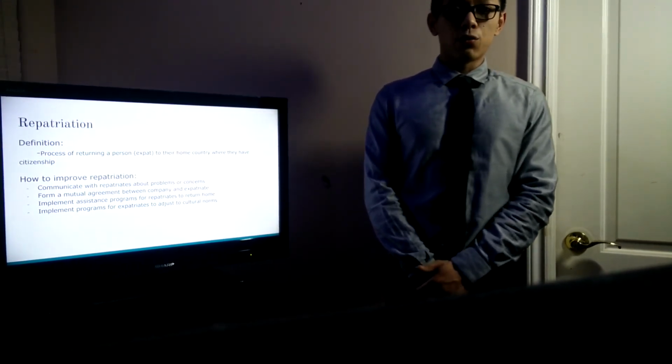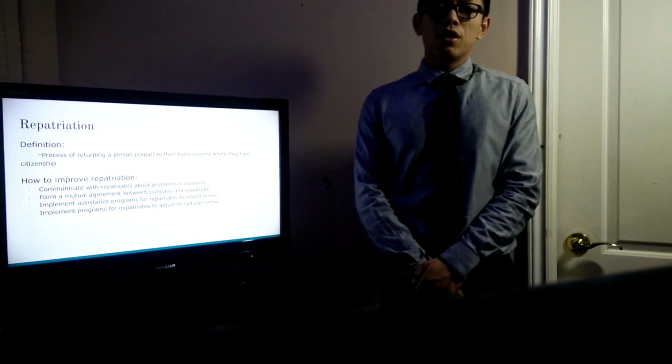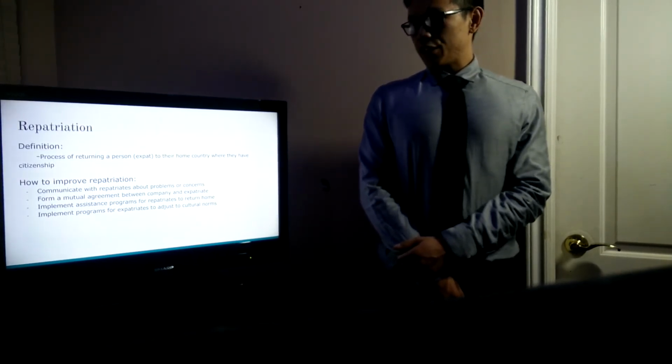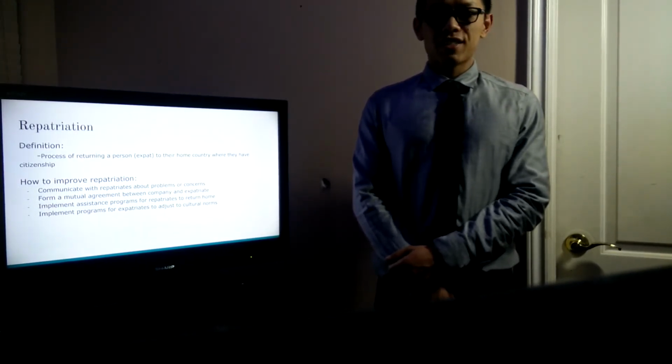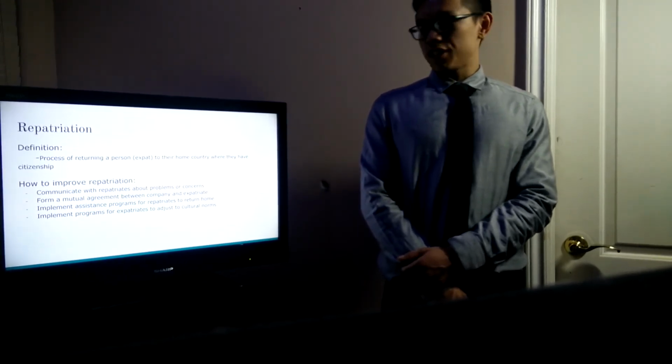Repatriation. The definition of repatriation is the process of returning those expats back home. Here are ways to improve repatriation.